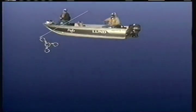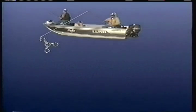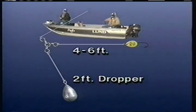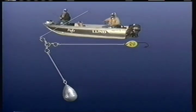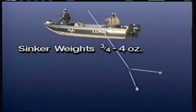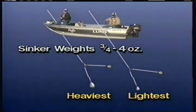With this rig, it's best to use a medium-action bait casting rod with 10 to 17-pound line. The rig consists of a three-way swivel with a 4 to 6 foot leader to the spinner. Use a 2-foot dropper line from the three-way to the bell sinker. To avoid line tangles while trolling multiple lines, have each fisherman use a different weight sinker ranging from 3/4 ounce up to 4 ounces, with the leading person using the heaviest sinker and the trailing person using the lightest.